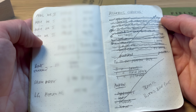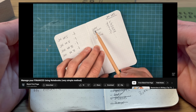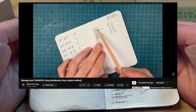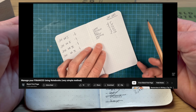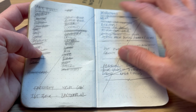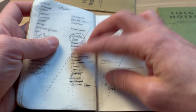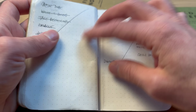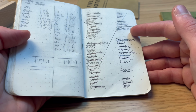Then usually one of the first things that's happening in my field notes is my expense tracking system. I've got a whole video about how that works. You can go and watch that. I'm not going to talk in depth about the mechanism behind it here, but that is found all the way through my field notes. The next practical day-to-day example is the grocery list.